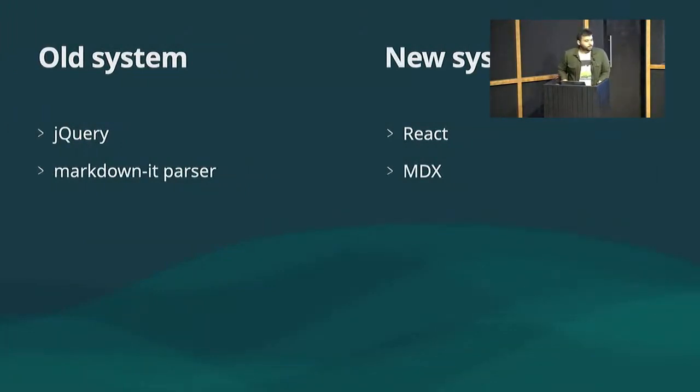So I won't be going into much detail about the old and new system, but this is just an overview. In the old system, we were using jQuery, and while it is great, we wanted to move to React so that both the developers' experience as well as their speed could be increased. As for the content, our content is written in Markdown, and we were using a library called Markdown.net to basically convert the Markdown into HTML. Instead of that library, we wanted to use something called MDX, which we'll look into a bit later.